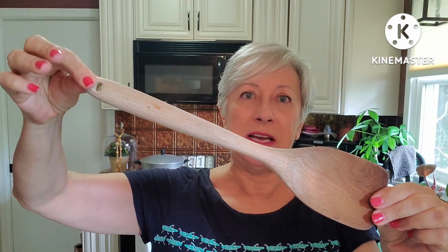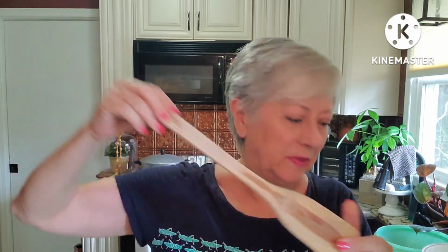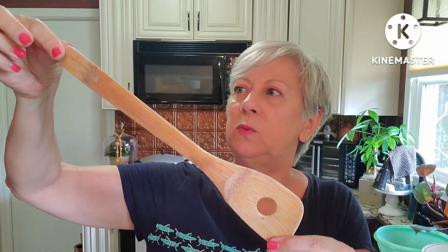Oh, this is called a Good Cook. This is from Good Cook. But here's another example. And this cute little rolling pin. And there's another example. This one is bamboo. And I believe this is bamboo as well. Now I think the pieces that are missing holes, like this one here, I'm going to go ahead and drill a hole in it and put some cord through it so that folks could hang this if they wanted, but they could also just put it in a crock and use it for decor if they wanted.